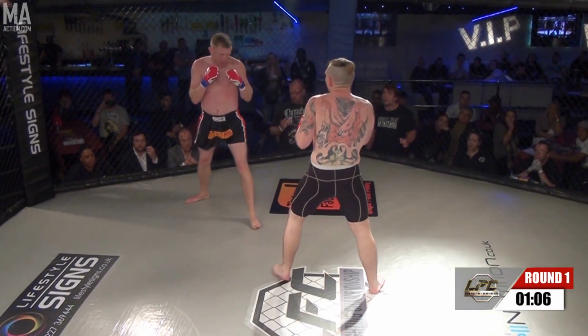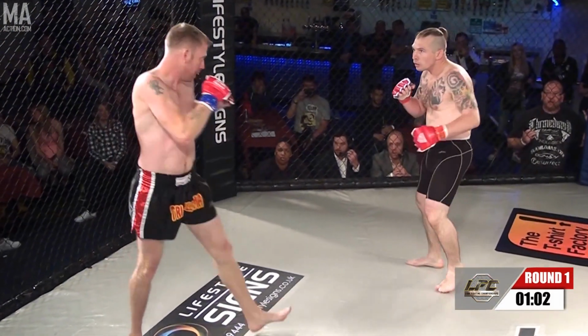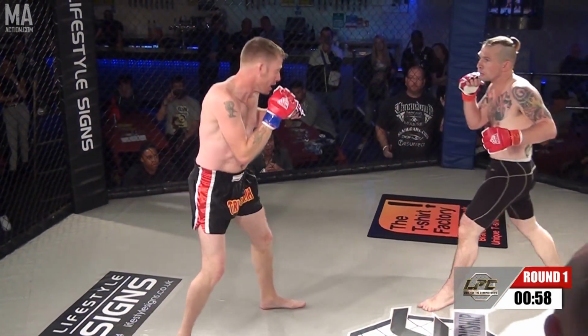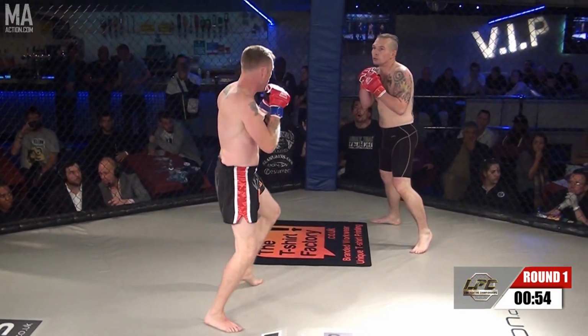And Jackson exchanging in the pocket. Beardmore connecting once, now twice. Right round kick thuds home on Jackson as well from Beardmore. And Jackson looking to stay, as you said, patient. I think he realizes immediately the reach disadvantage he's at.